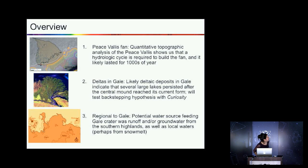Okay, so in overview, really quick, we see that in doing these analyses, at least the Peace Vallis fan would have required some hydrologic cycle to build a fan, and it could have lasted for thousands of years, which isn't an absurd amount of time.